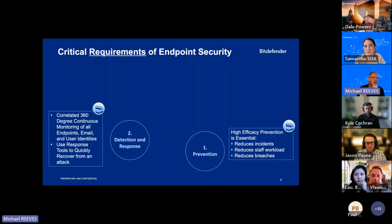What we're talking about today is adding humans to this piece of the architecture, those humans being outsourced to an MDR service like Bitdefender. Response time is very critical here because the threat has gotten past your automation layer, and now you need really good, highly skilled humans to be able to respond to those attacks.